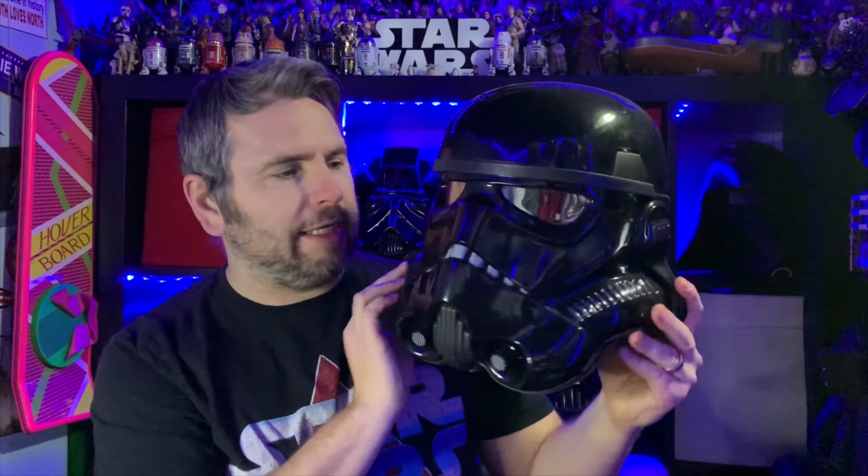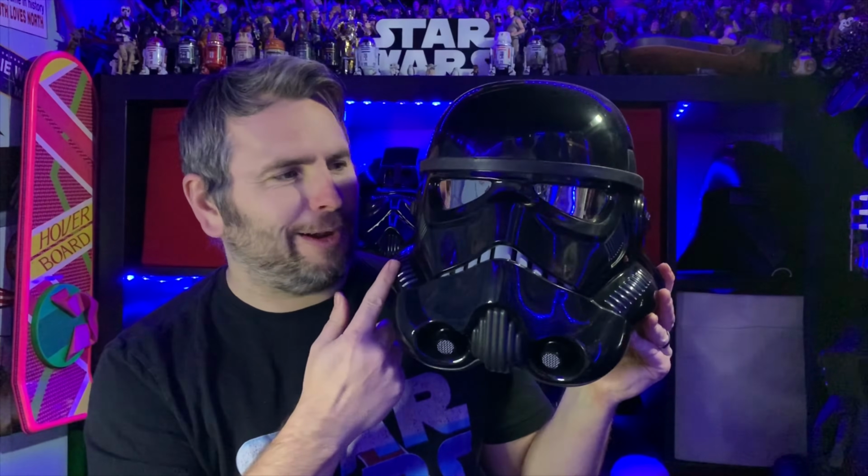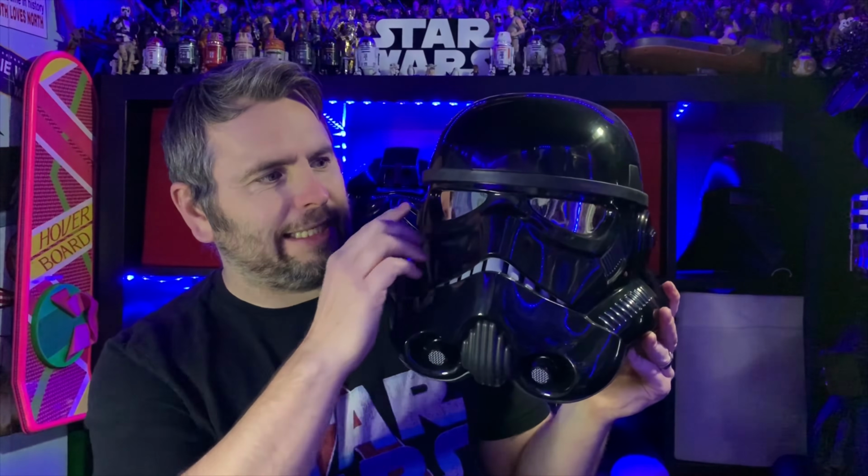Another Stormtrooper helmet, this time the Shadow Trooper. And again, exactly the same helmet, but this one's in black. And everyone knows when it's in black, it's cooler. And the most amazing thing about this one is the eyes.